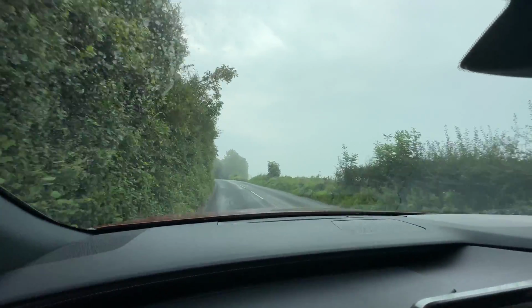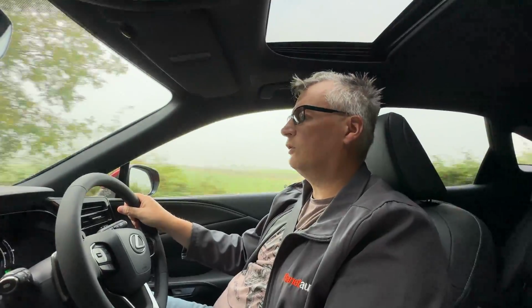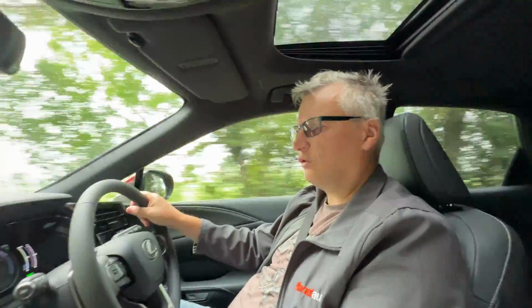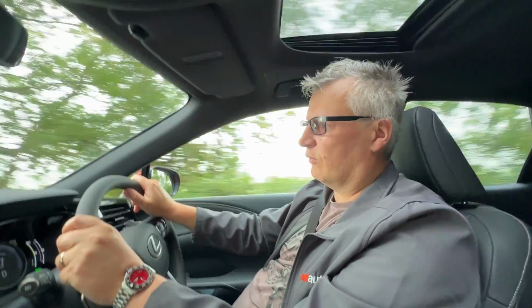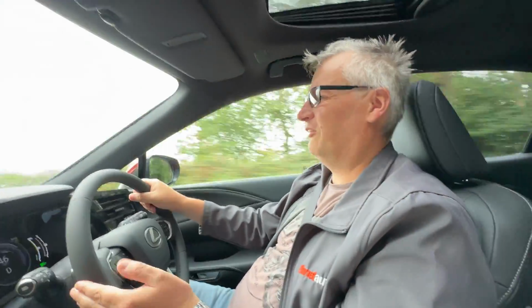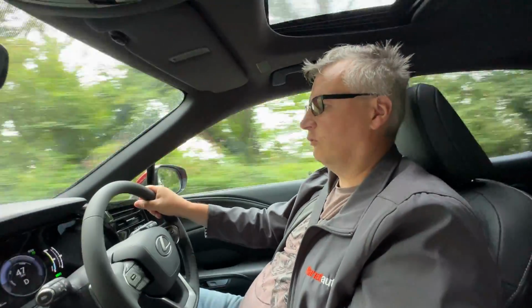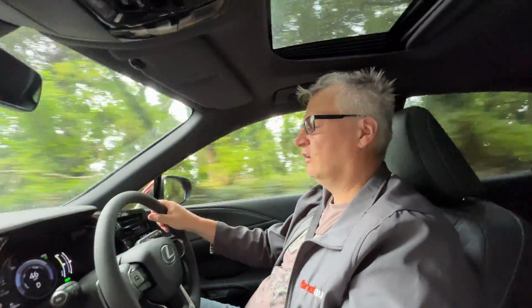Considering its ride height, it feels very well planted. Lovely suspension, comfortable, pliable, and it seems to be bounce rather than bump. But the other thing is, even doing say 50 miles an hour, the input from the steering is pretty good. Direct, great feedback, and lovely and weighty. But it does lighten up when you do manoeuvres. It's just a really nice SUV.